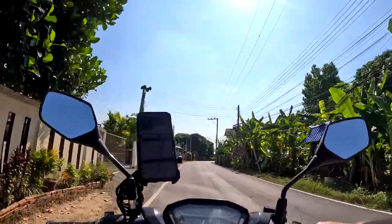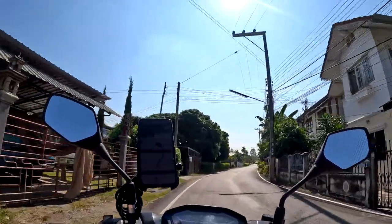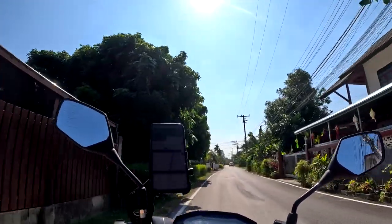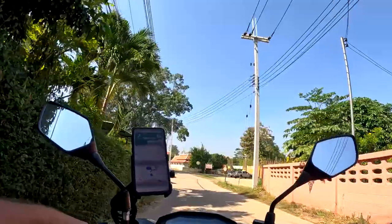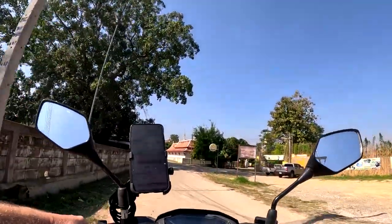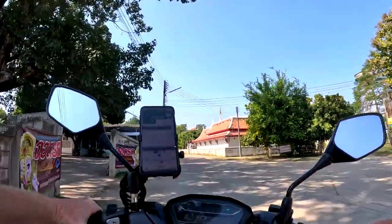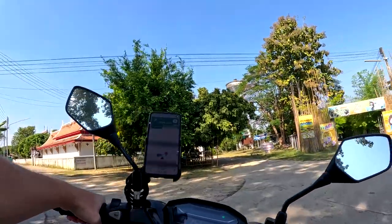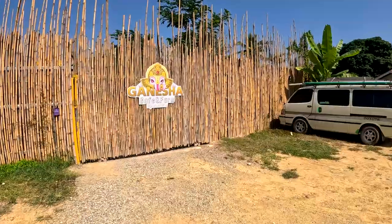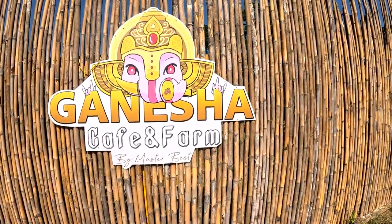These are my type of roads. This is what I like. This is it, I can see it. I'm not going to say the name until I get off. We made it! Yes, we made it all in one piece once again. Ganesha Cafe and Farm. Ganesha, I'm going to call it.